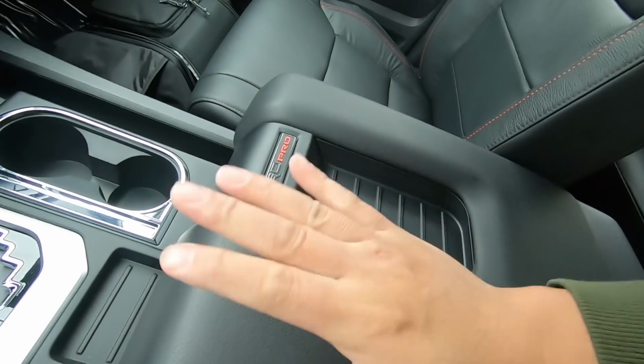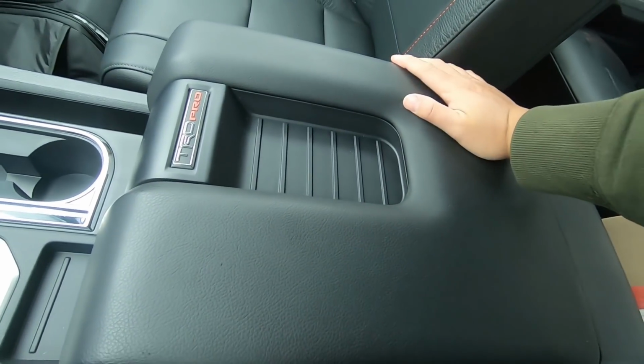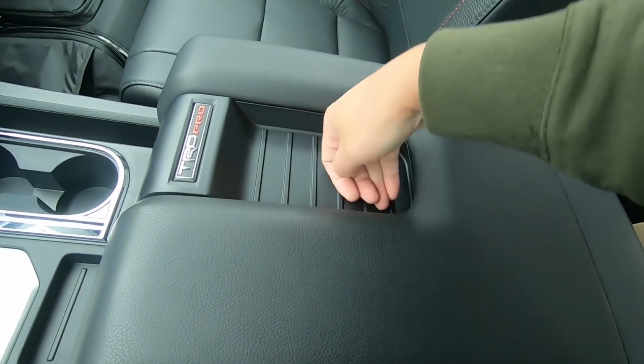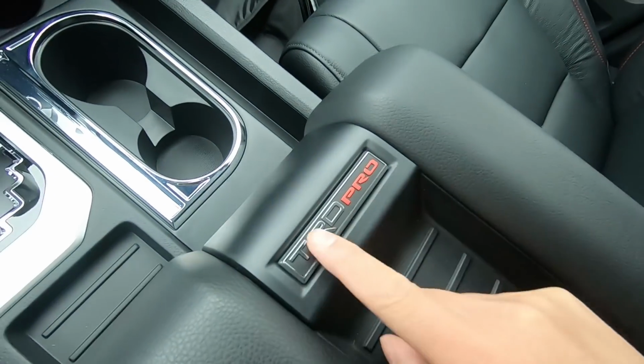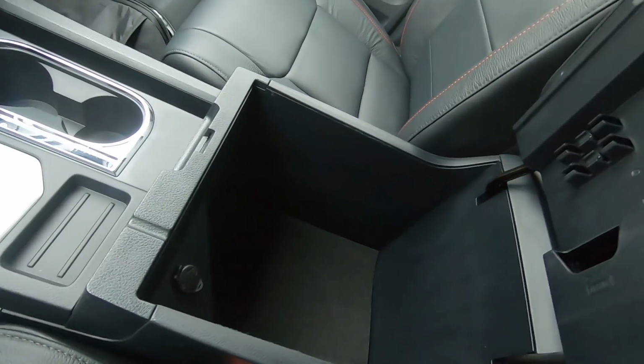Now moving on, this armrest is absolutely enormous. You could definitely sit on here if you wanted to, but you do have this space here for your phone. I'm assuming my phone fits in here. TRD Pro, that actually looks pretty nice. And then take a look how big it is in here. I mean, it is massive.